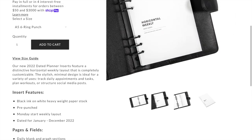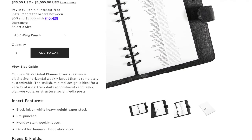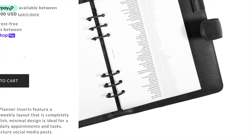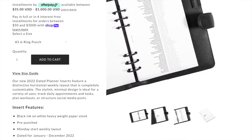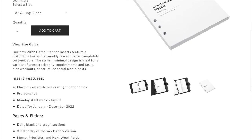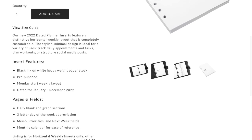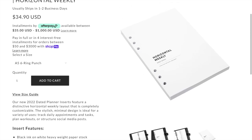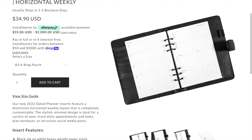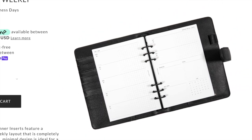I love that you have one side that is blank, the other side is a grid, and I use the grid to do like a to-do list and then use the first box to check everything off. So I love it. And it's from January to December, very minimalistic. I love the additional sections that it has on it, which is priority, memo, and next week. And then there is a calendar so you can look ahead.